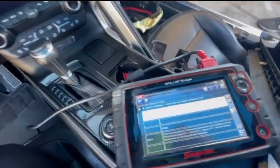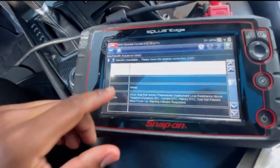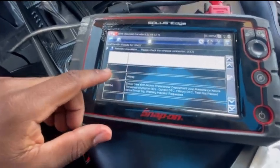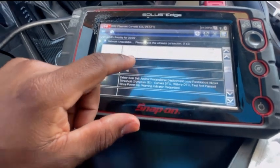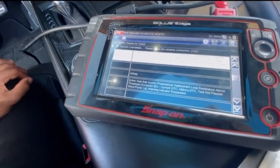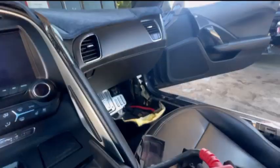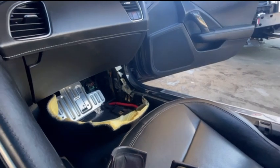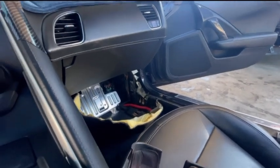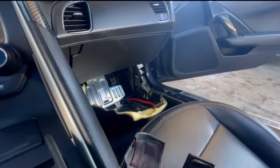Alright, so going through the codes, we did have this one since I put the battery on. U0422, which is invalid data received from body control module. Current DTC not tested to pass. So basically saying that there's something with the body control module, which is right here in the passenger footwell, which we're checking right now. We're gonna probably unhook it, check the connections, and then connect it back. Make sure there's no issues, nothing like that going on.